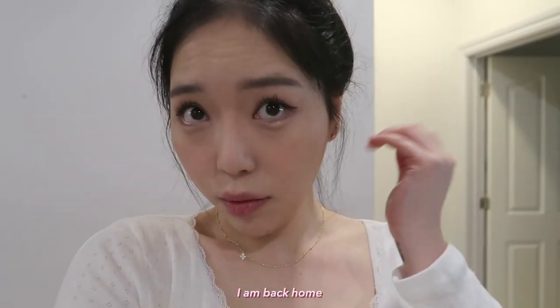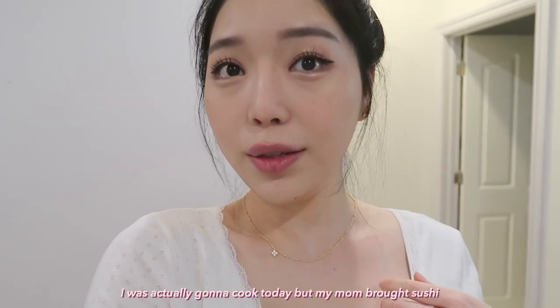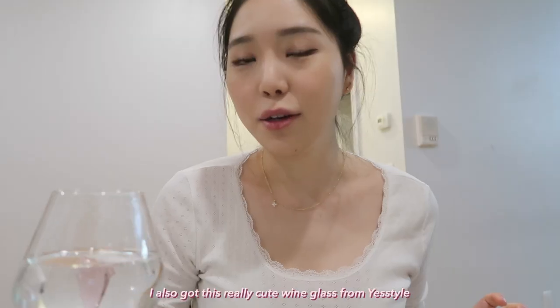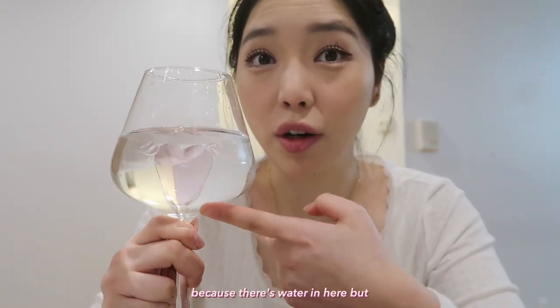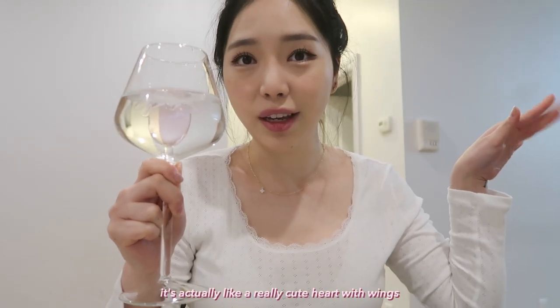I am back home. I was actually gonna cook today, but my mom brought sushi, so I'll be eating sushi today. I also got this really cute wine glass from YesStyle. It looks really big, the heart in the middle, because there's water in here, but it's actually a really cute heart with wings.